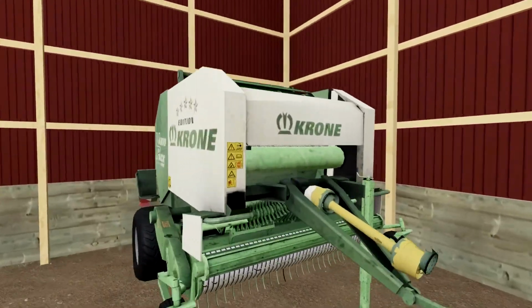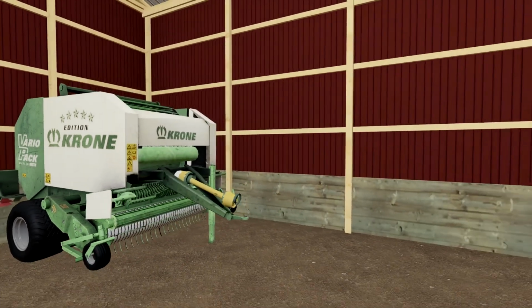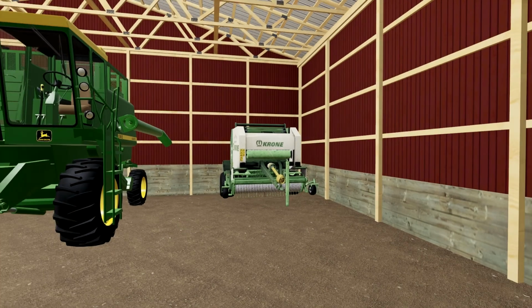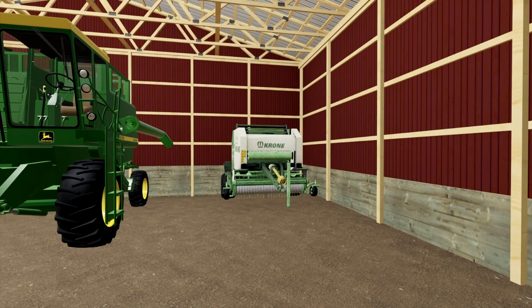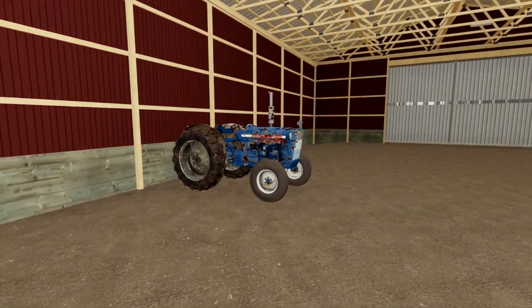And then we've got an older Krone Variopack baler here. So that's a little round baler that Grandpa has. He's had it for a long time. Obviously, that's something that we're going to be able to use when we go to get some dairy cows, right? We're going to need to make some hay.